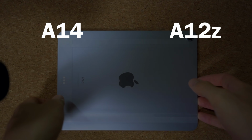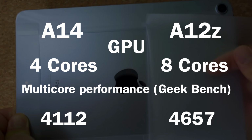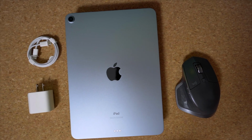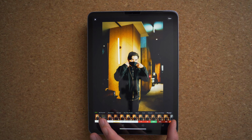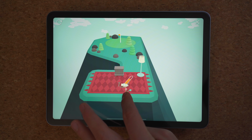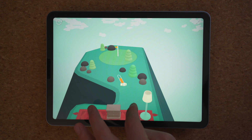I know the A14 Bionic chip in this iPad Air 4 doesn't perform as well when it comes to GPU performance compared to the A12Z on the iPad Pro. However, this A14 is blazing fast. I use this iPad mostly for photo editing and scripting. However, I can totally play some video games with this and I see no stuttering at all. Sometimes it's kind of scary how snappy this iPad Air 4 is.